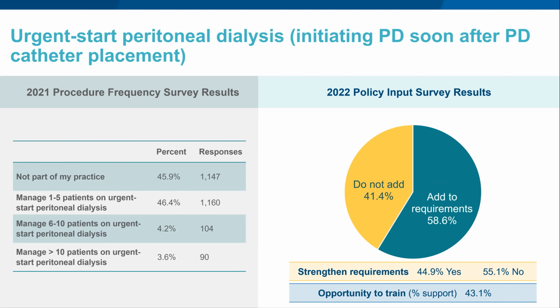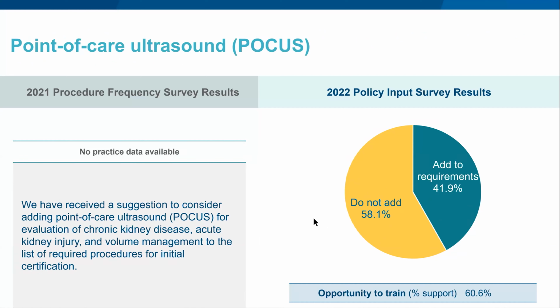Urgent start PD, people thought that this should be added. And then point of care ultrasound was also added. Should we think about adding this as a requirement? And it's split. The majority here is saying opportunity to train.